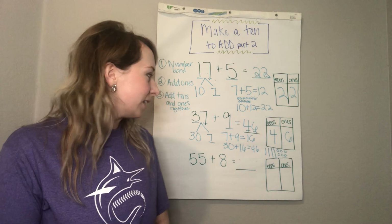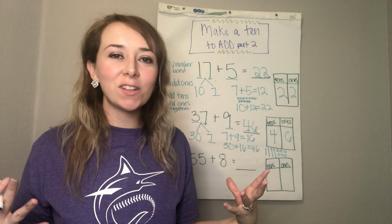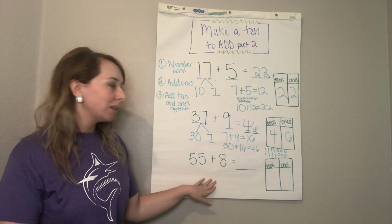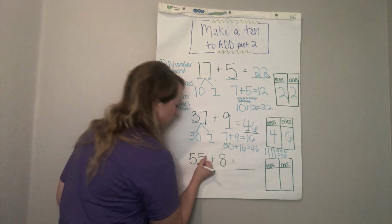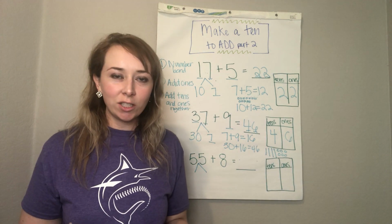All right, firsties, if you need a moment, press that space bar to pause, Mrs. Gordon. If not, we're going to solve this last problem here. So the last problem is 55 plus 8. Step 1 was to draw our number bond here. So let's break apart 55 into 2 numbers that are much easier to add.